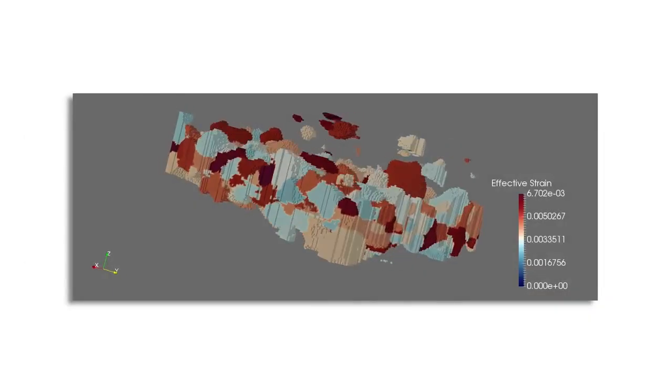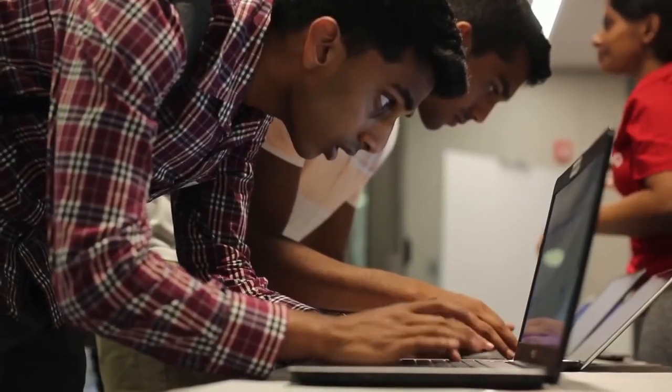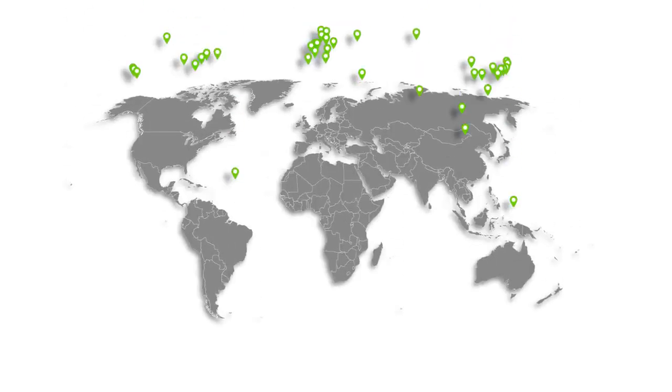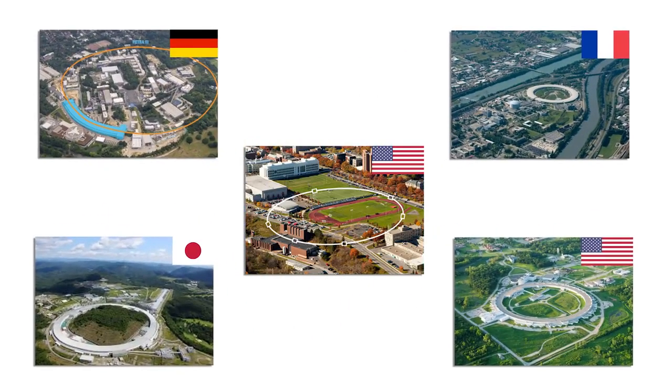They can follow how the sample changes under intense pressure and strain. This kind of information is extremely valuable in understanding the world around us. There are more than 60 synchrotron radiation facilities worldwide. However, there are only 5 like ours.